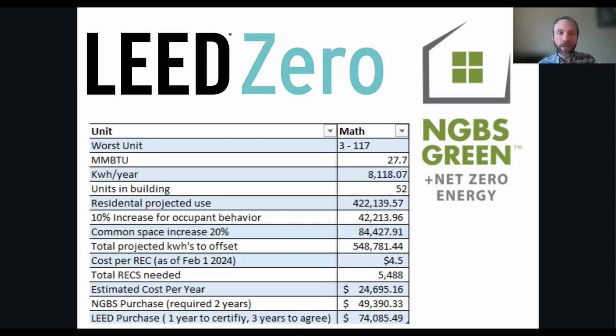So that again gets you the total building usage, which you are required to offset with your RECs or carbon offsets. Now, if you're just using ASHRAE 90.1, you can go ahead and delete the MMBTU or kilowatt hours there at the top and put in the total building load from your whole building energy model and skip the common space increases as well, because that's all in the whole building energy model. Finally, note that the cost per renewable energy credit fluctuates monthly.